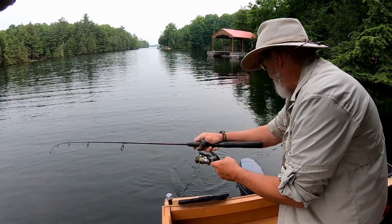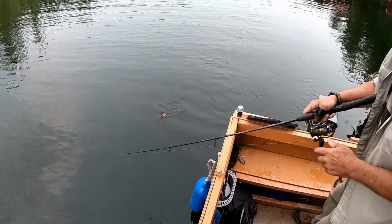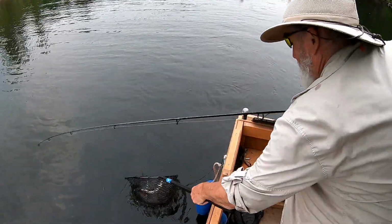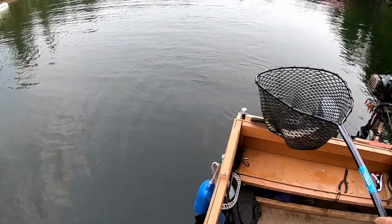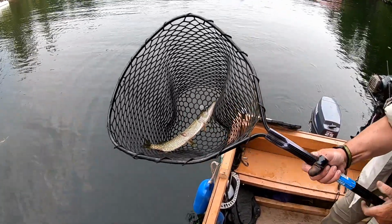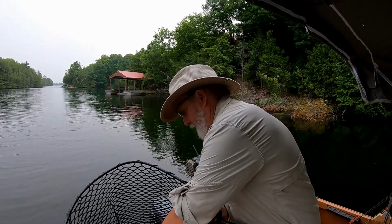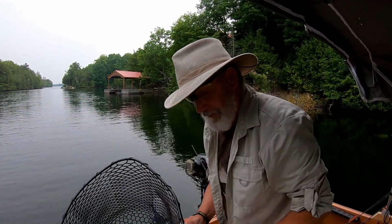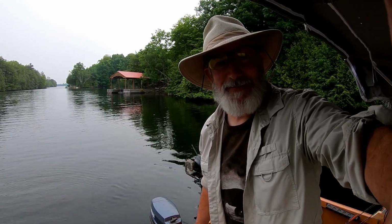Pike. Sleepy. He already went to bed. I won't need him up anyway. Look at that. Oh, unhooked himself. God, I love that. Folks, he's very, very politely unhooked himself. Very nice. Cooperative fish. God love it. Thanks, sir. Heck of a trip. Yes, it was. Having a great time.